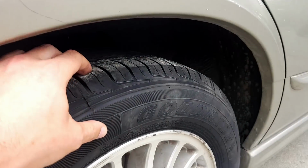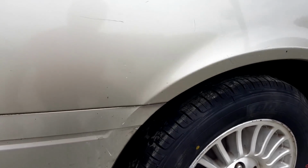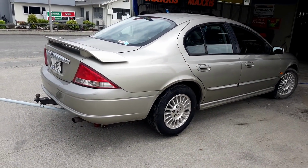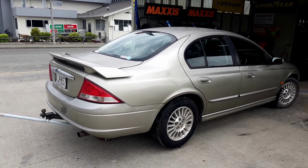Well, a good old Welsh band plays in the background. I've gone for the new rubber to be fitted on the back, so I've swapped the backs to the front, so I've got more grip at the rear, which, given my inexperience with rear wheel drive, is probably the way to go. And we're going to do an alignment check next, and might check the fluid level because of the flaring issue I've had as well.